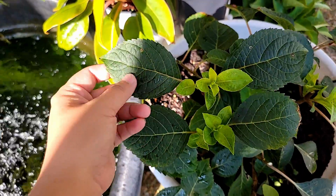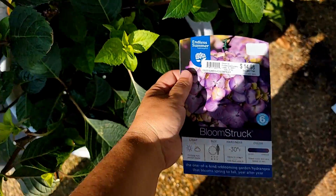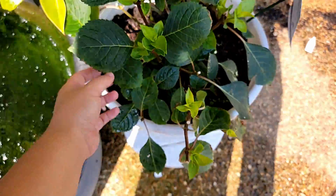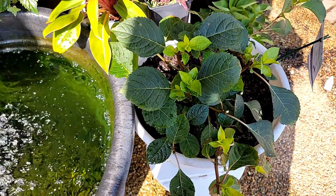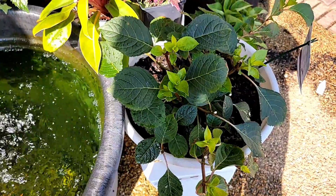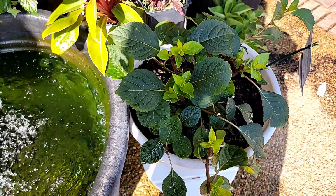So for those that actually bloom in 2 seasons, like repeat bloomers, this is a bloom stalk from an Endless Summer. For those that bloom 2 seasons, after you cut it off, you fertilize it, let it send out the new cane, and it will bloom on the new cane. So that's how you make them rebloom. So make sure you fertilize it.